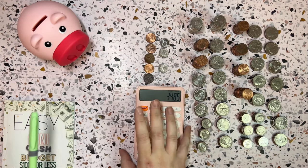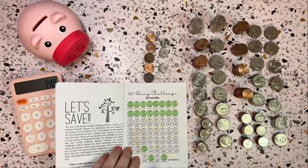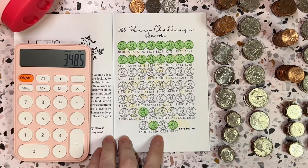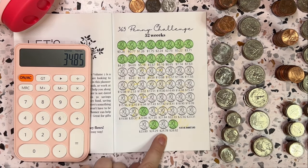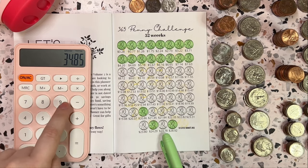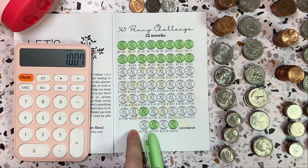Perfect. So then let's color in what we can here. So with this one, what I've been doing is the next highest one is 24.78. So what I'm going to do is take the 24.78 and minus it from the 34.85. And let's see what that does. So minus 24.78 equals 10.07. Do I have a 10.07?